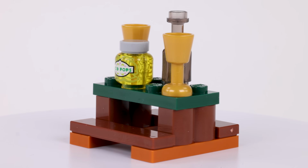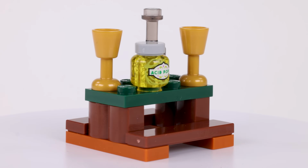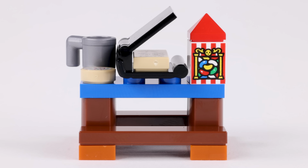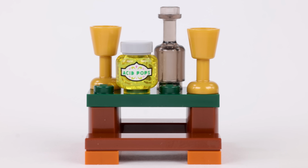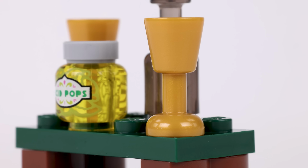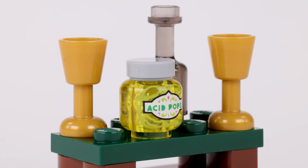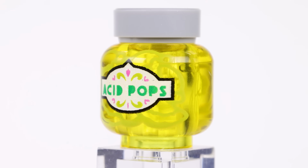So the next Advent abomination awaiting judging is this table and stuff from Harry Potter. The basic table construction is the same as the ones we got for Gryffindor, Ravenclaw and Hufflepuff. This one has a dark green tabletop in keeping with Slytherin house colours. On top of the table we have a collection of nice objects. There's a pair of metallic gold goblets, a bottle hopefully containing Bung Barrel Spice Mead, and best of all a printed jar containing acid pops. A candy so potent that Ron Weasley claims one once burned a hole in his tongue.